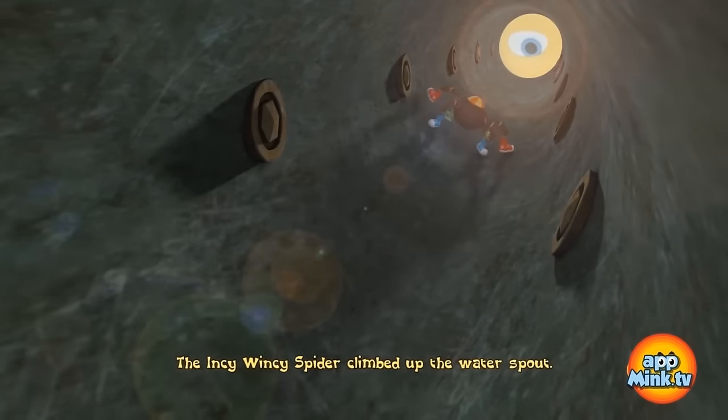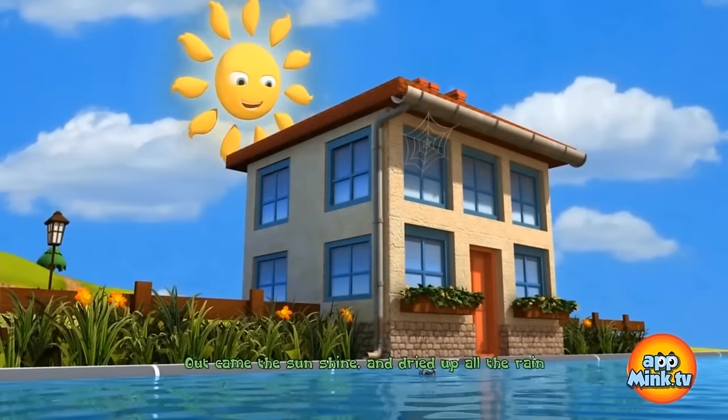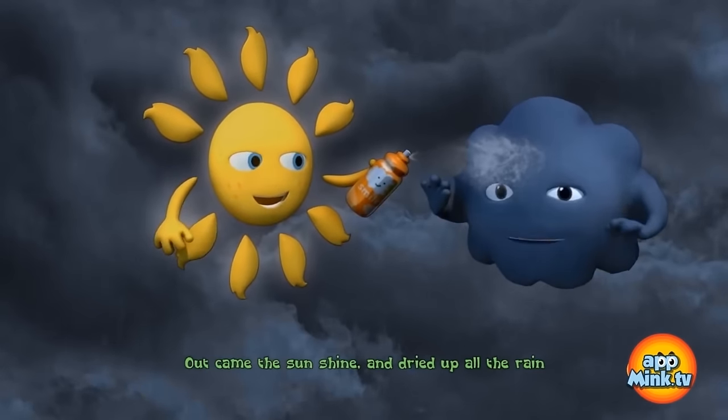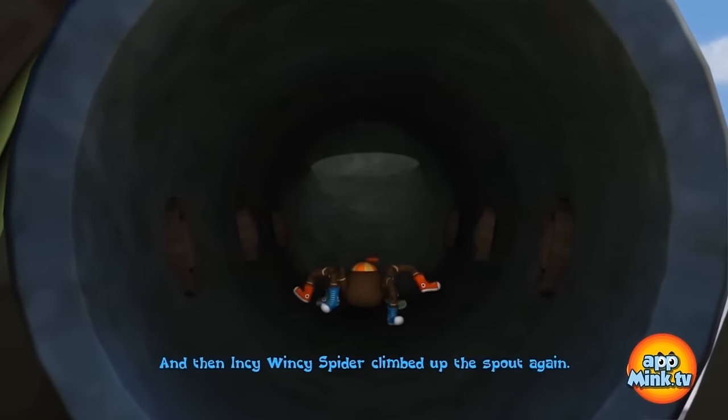Climbed up the water spout. Down came the rain and washed poor Incy out. Out came the sunshine and dried up all the rain. So Incy Wincy Spider climbed up the spout again.